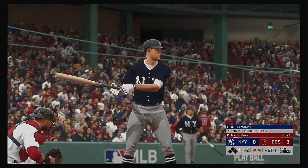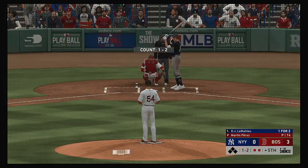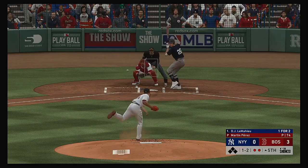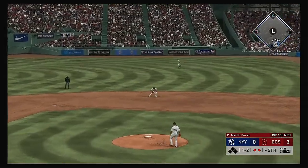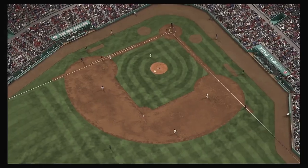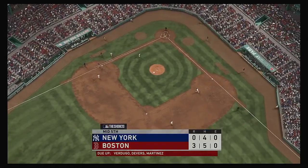Here's the second baseman, DJ LeMahieu. He struck out swinging in his last trip to the plate. Yeah, and kind of shocked he got blown away with a fastball. You could tell he was late on that one. And we'll see if he tries to cheat to something this AB. Throw to first in plenty of time, and the side is retired.